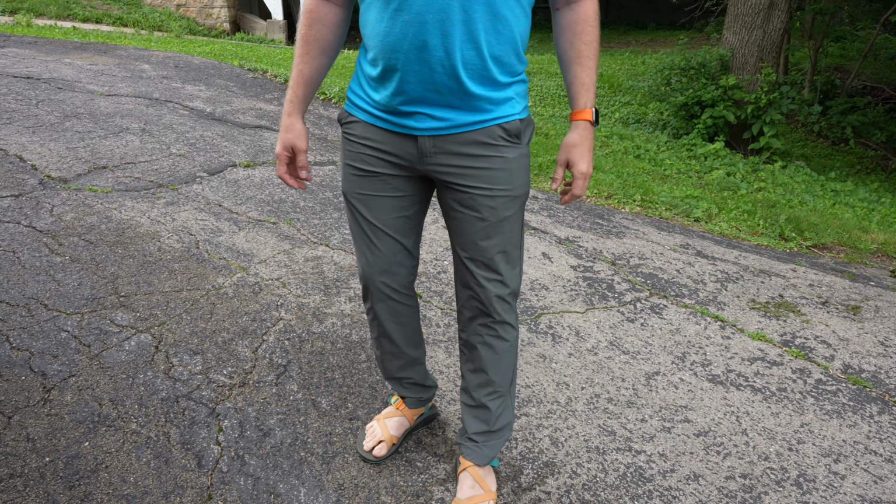These pants are made for adventure, made for traveling. They call it their lightweight traveling pant, and they hit home on it. So let's get them on. Let's go outside. I'll show you what they look like, and then we'll wrap it up in here.